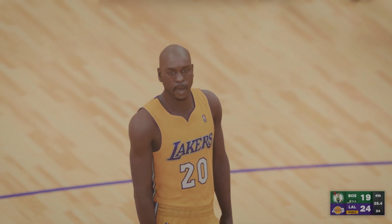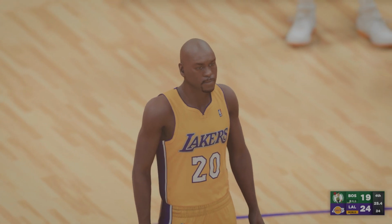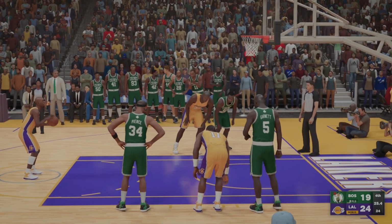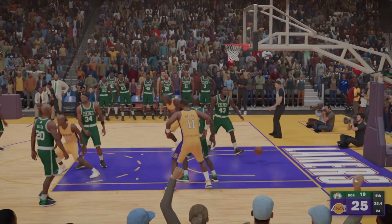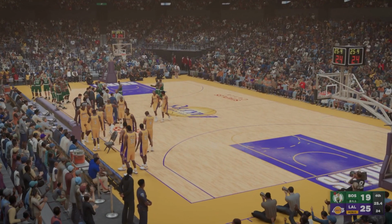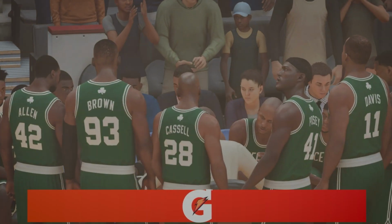The heartbreaker. And the second of two is good. And that increases the lead to six. Boston calls timeout. They trail by six. There's 25 seconds left in the fourth quarter here.